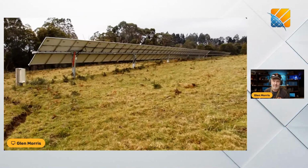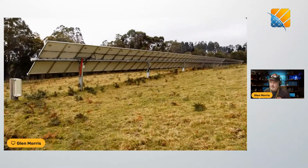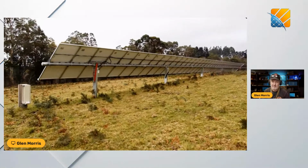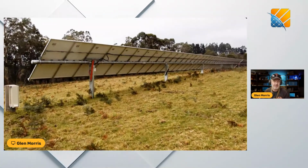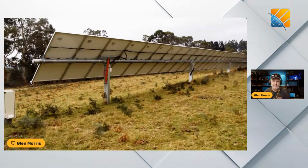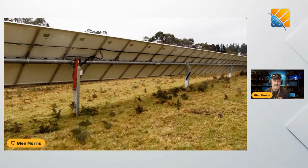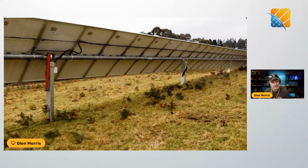So single axis tracking, by the way, is very, very popular now for solar farms in Australia. I think 70% of new farms use single axis tracking. It's amazing the flat production curve you get out of them. From early in the morning to late in the afternoon, they're putting out pretty much the same amount of power if it's a clear day.